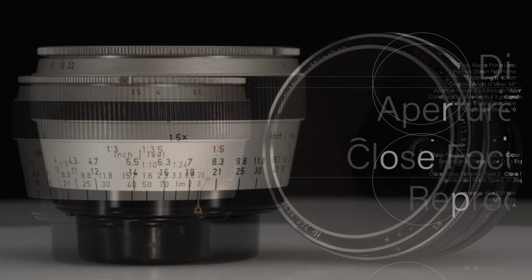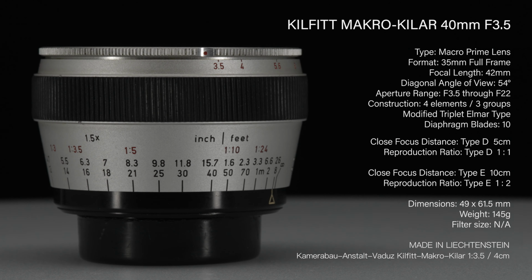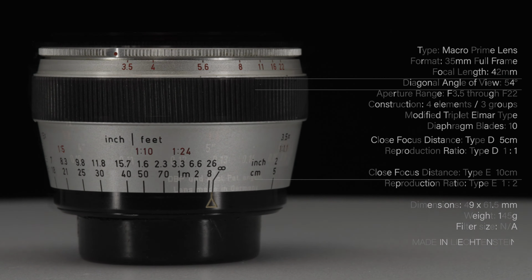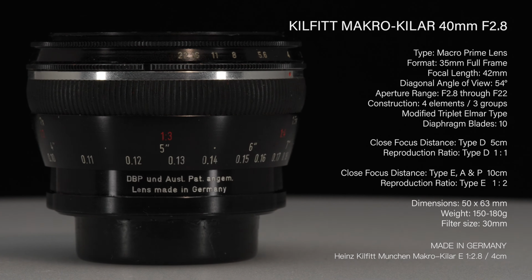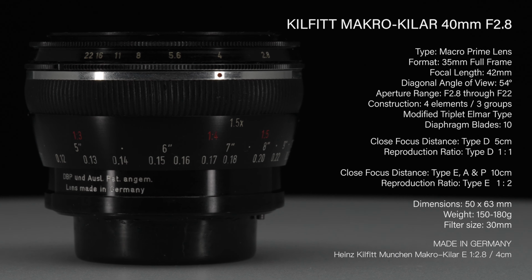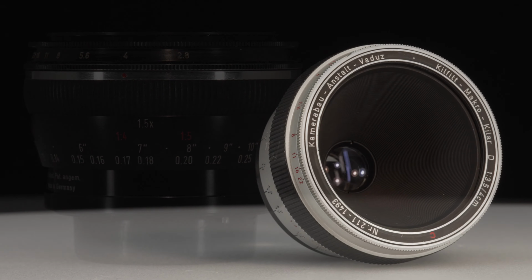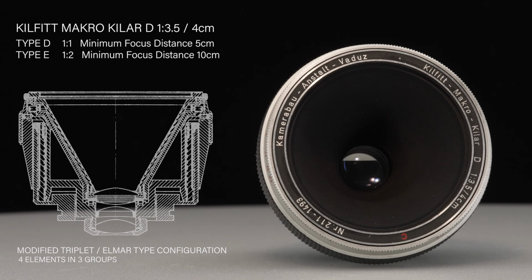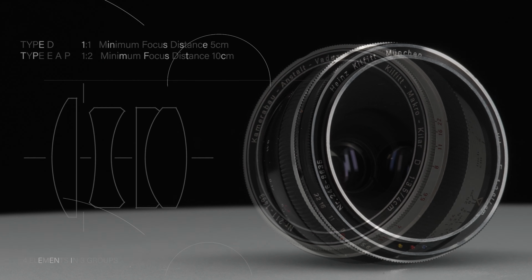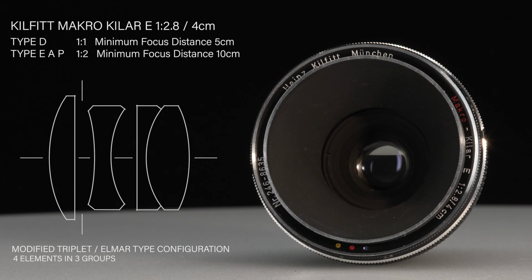Introducing the Kilfitt Makro-Kilar 40mm standard prime lens in f3.5 and f2.8 specification. Released some 70 years ago, Kilfitt macro lenses are historically significant for being the first commercially available fully integrated macro lens for 35mm SLR cameras. Revolutionary for their time, Kilfitt lenses are today renowned among collectors and connoisseurs for their unique rendering capabilities, fine tactility, and faceted functionality.